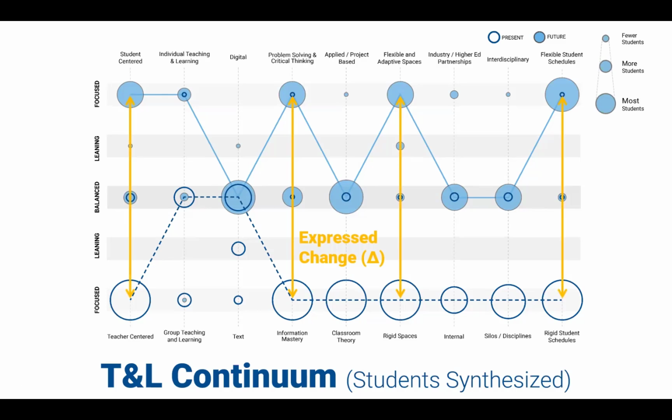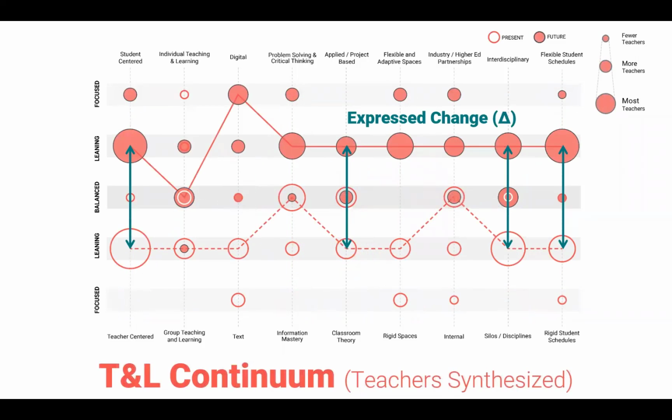So if we think about going from one end of the continuum to another, from information mastery, to pick on one, to problem solving and critical thinking, this again resonates with the opportunity to create innovation and take risk. When it comes to our teacher friends, we did the exact same thing. However, and anecdotally, you may find this to be true, teachers perhaps are less, initially anyway, accepting of the opportunity for change from what they know. They're, like all of us, perhaps ingrained in our current circumstances, but they too had an expression of change, perhaps not the magnitude of students.